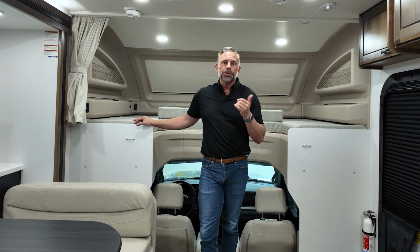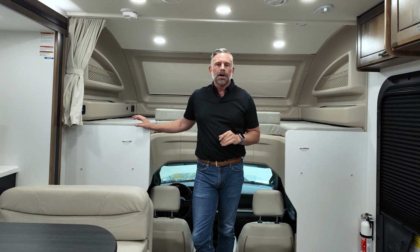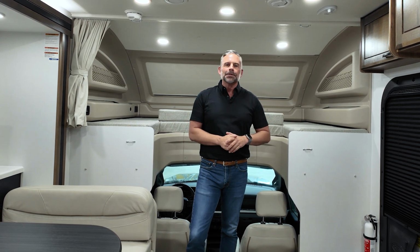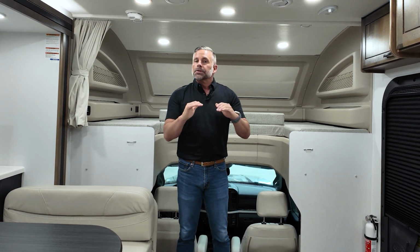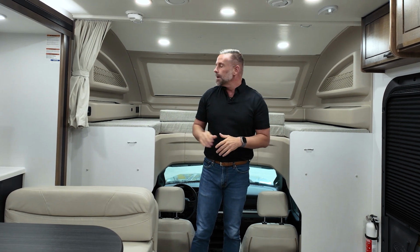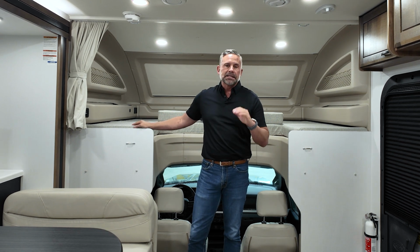With Entegra Coach, you will know that everything we're building has a front overhead bunk of 750 pounds. There is a caveat to that. This last year we added the Vision SE, which is our entry-level gas Class A. That has a manual bunk, so that's not 750 pounds, but all of our other Class A's and all of our Class C's, 750 pounds.